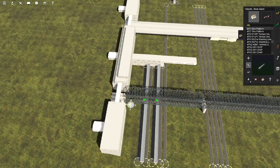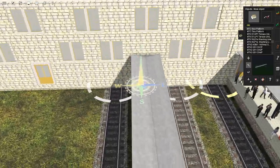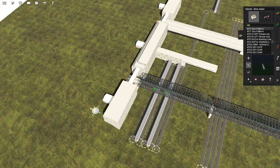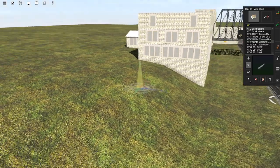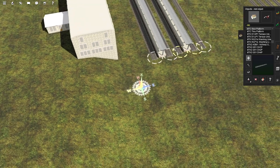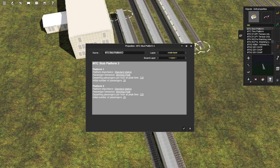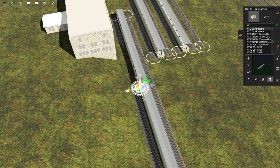There we go. I don't know if it's necessarily a good idea to have your tracks lead right into a building wall like this, but who am I kidding? They know what they're doing. I'm going to add one final one to this side, and hopefully that'll make it work. This one I'm going to keep at the default values, but I am going to change it to have an evening peak one.